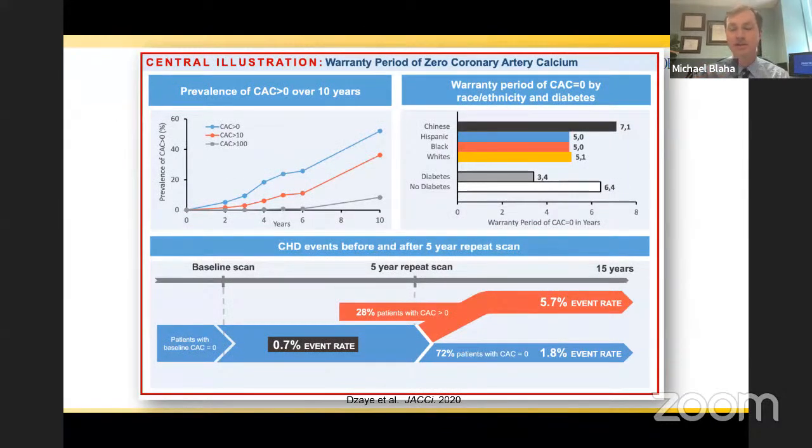And this is prognostic. So if you look at the bottom here, we know that patients have a very low event rate in the coming 5 years after a calcium score of 0. If you rescan them at that point, in MESA, 28% of patients would have converted to a positive score, 72% of patients remained with a score of 0.